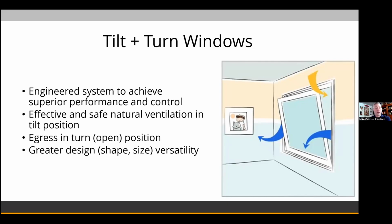This gives you a greater amount of effective ventilation and increases the potential for cooling that you will get from the air moving at a higher velocity along surfaces.